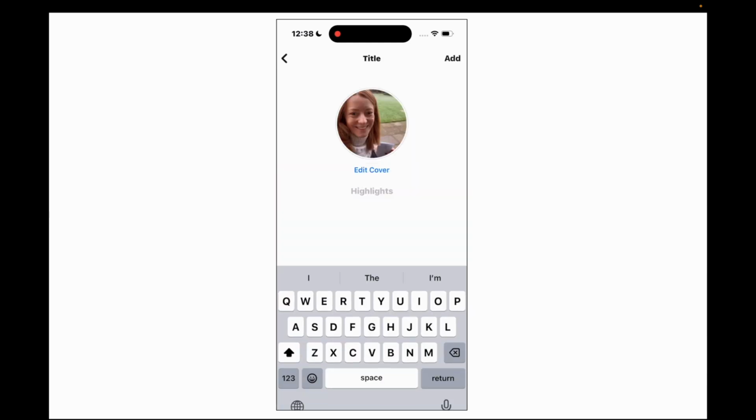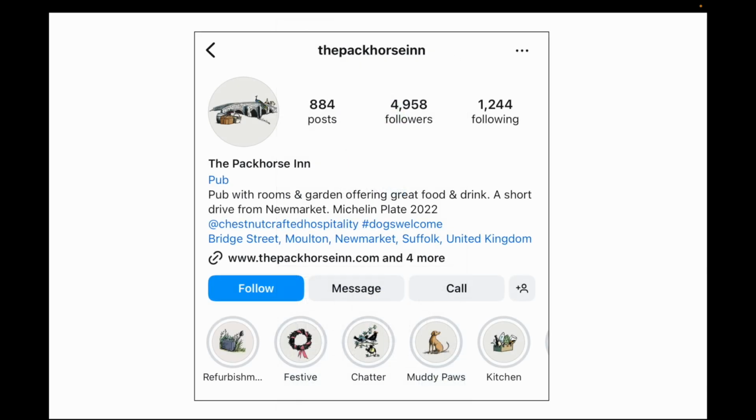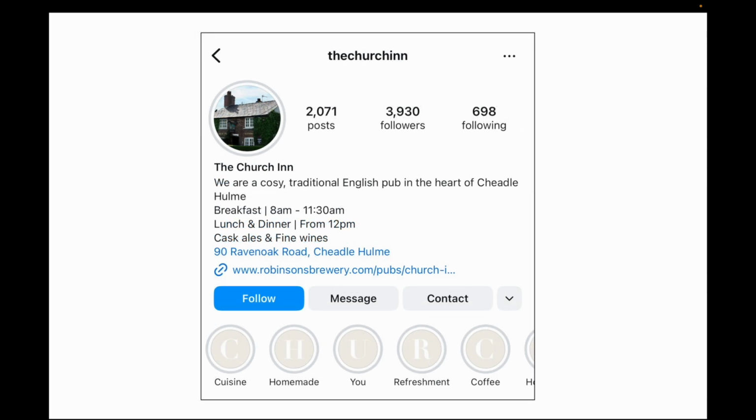It may be that you wish to upload your own cover designs, which would need to be saved in your phone's camera roll first in order to select. You can see in this example from the Pack Horse, they've even designed some really lovely illustrations which do showcase things like festive for Christmas, as well as the pub's muddy paws. Or you might want to go a little bit more simple with this pub, using their story highlights to show each initial that makes up the name of the pub.